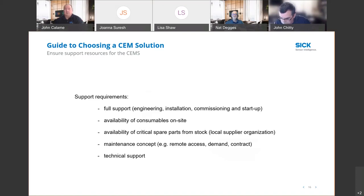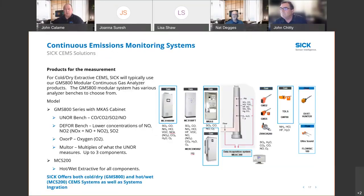Also, make sure that the vendor of choice has consumable items and things available during startup that may be consumed because of startup conditions. Then make sure you've got plenty of spare parts and they have a good maintenance concept where they can support you either on demand via a preventative maintenance contract or via remote access, which has become extremely important during the COVID crisis. We had to do a lot of virtual service and virtual tech support. So make sure you have 24/7 support from whoever you decide to go with for your CEMS, and that they can support you through the engineering, commissioning, and all the way through the life of the CEMS system.